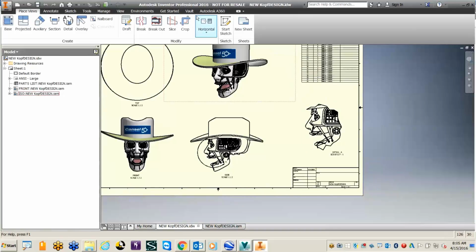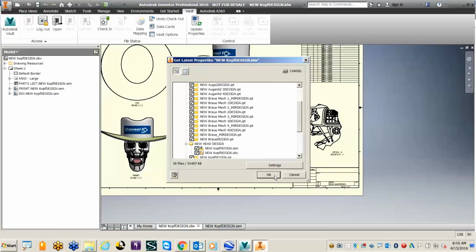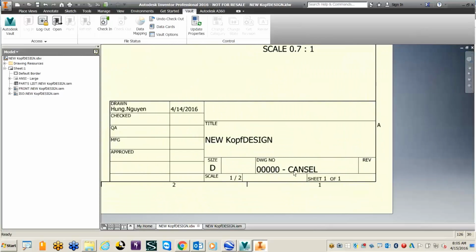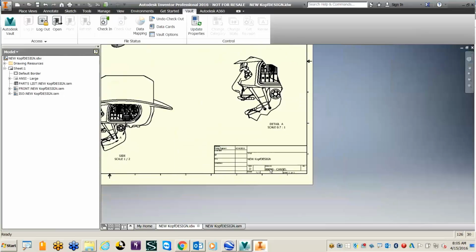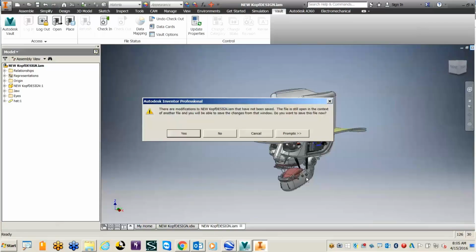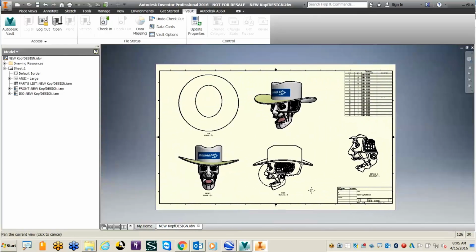He can also update the property of the drawing. After the update, you will see the title block has been updated. It also takes on the Cancel item number scheme. He then saves the drawing, and now he can just quickly check it back into the vault.